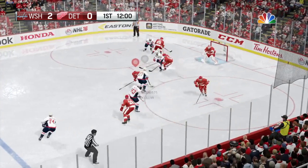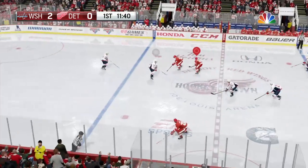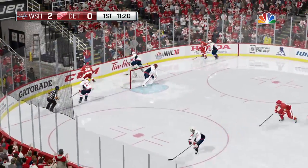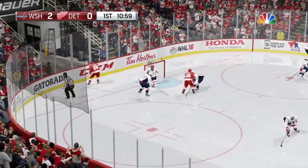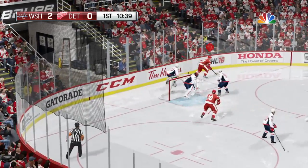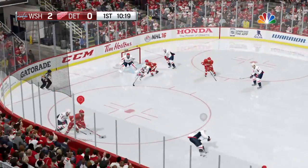Washington's got it again. Detroit's organizing things back in the defensive zone. Oh, and here's a 3-on-2. A backhand shot. Great chance, but he missed. Oh, that puck slowed up and just missed the side of the net. Shoots. Outstanding save. Difficult opportunity.